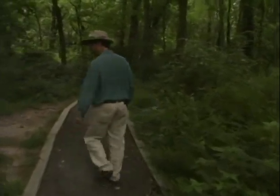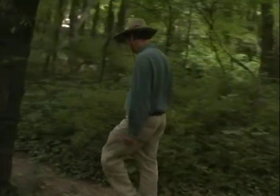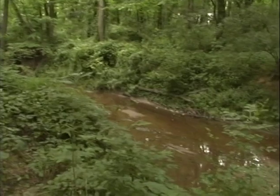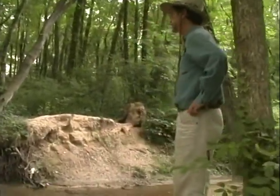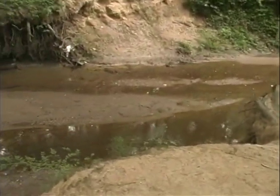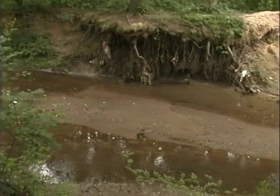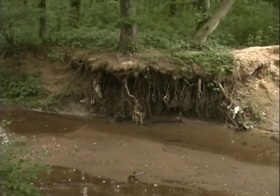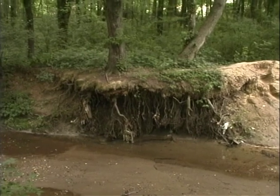Let's see what we find over here. Let's go over and see what the stream looks like here. We've got to watch out for the poison ivy along the side. This area here along the stream is what we call a blowout. They brought bulldozers down here when they were building the townhouses and literally straightened the stream with the bulldozer and left it. And when the water comes down here during a storm, it just blows out and comes pell-mell down here. There's no meandering of the stream or anything to slow it down, and it tears across the stream.